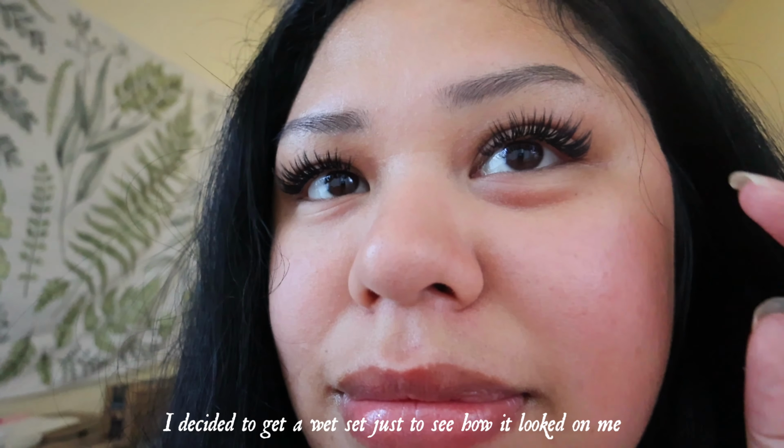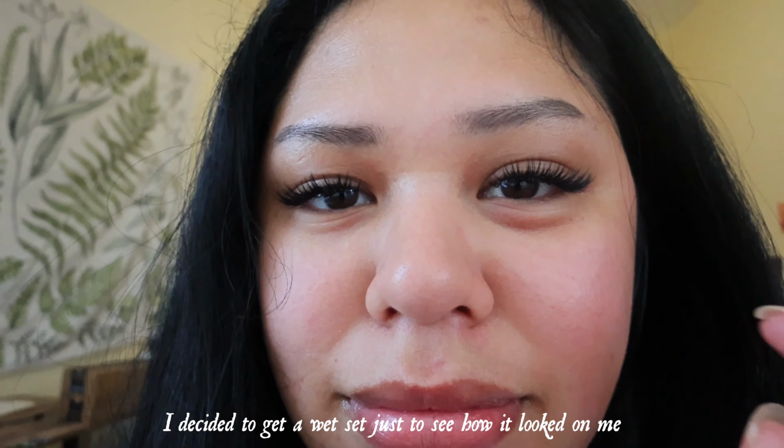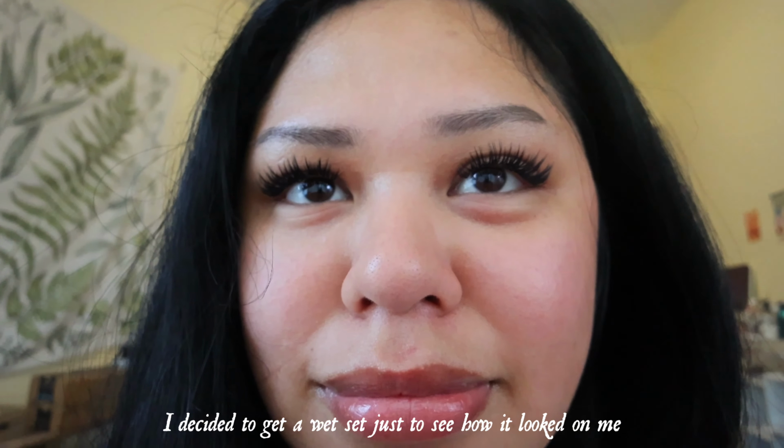Updates with you guys. I just got back from a lash appointment and I wanted to show you guys the little aftercare bag that my lash tech gave to me because it's super cute. And then let me show you guys how my lashes look. They look so good. I can't. Can you guys see that? I love them. I'm trying to show them good. Hopefully you guys can see it.